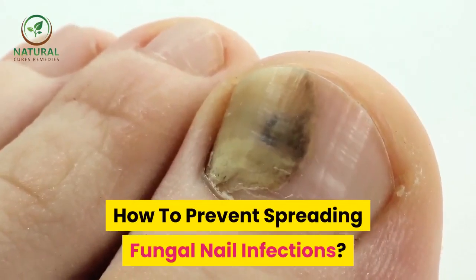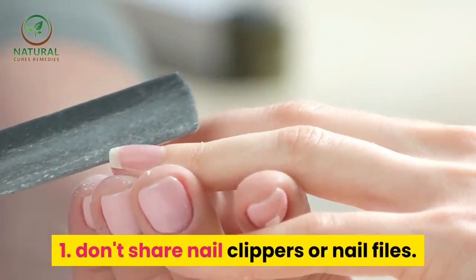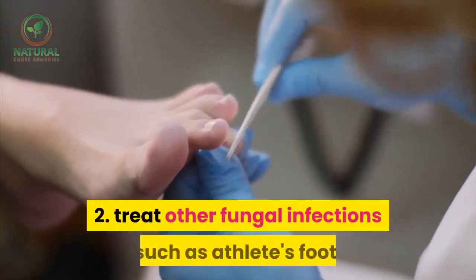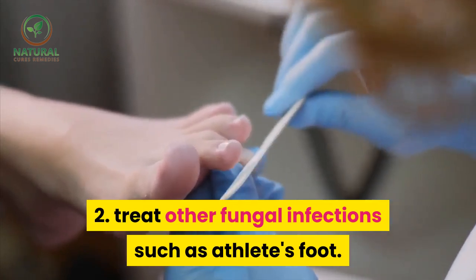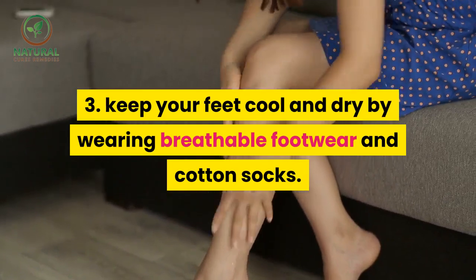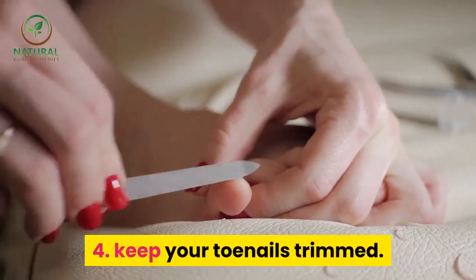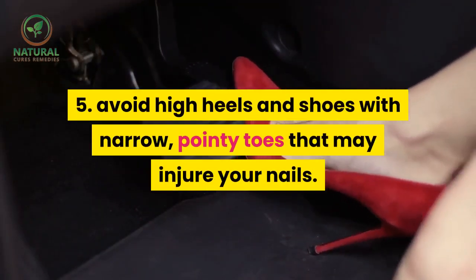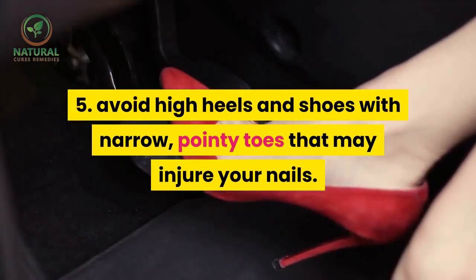How to prevent spreading fungal nail infections. 1. Don't share nail clippers or nail files. 2. Treat other fungal infections such as athlete's foot. 3. Keep your feet cool and dry by wearing breathable footwear and cotton socks. 4. Keep your toenails trimmed. 5. Avoid high heels and shoes with narrow, pointy toes that may injure your nails.